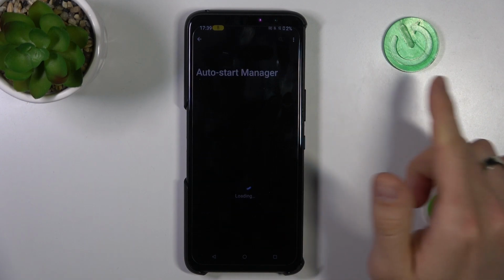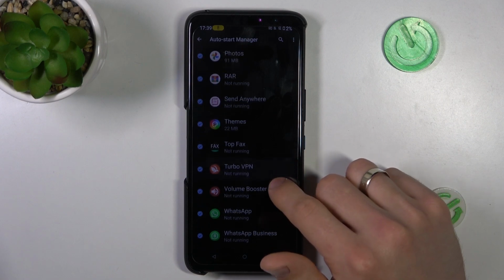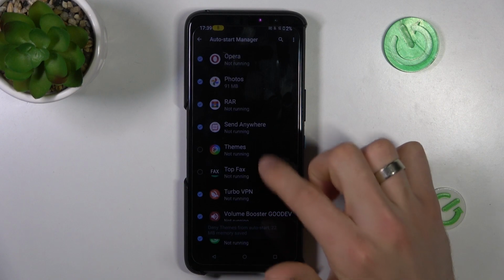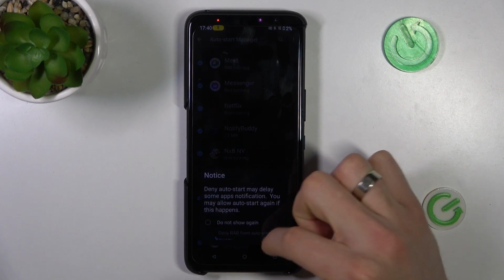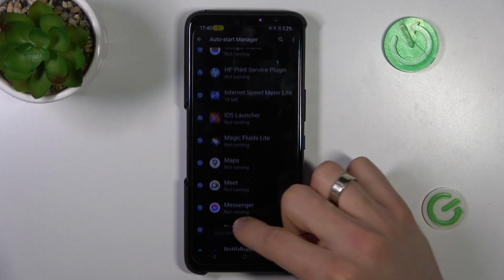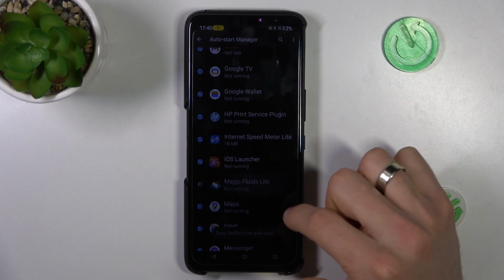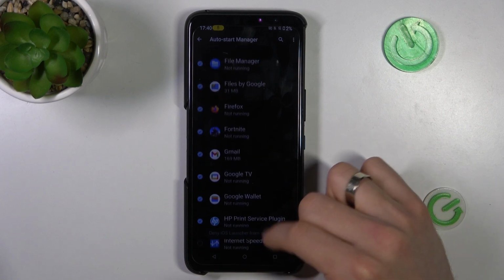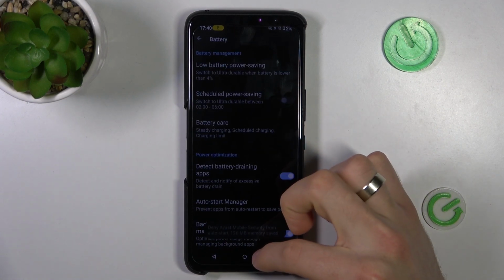Auto start manager, you need to check your applications that are starting with your system. So I suggest you disable several of them. Notify party, oh my gosh, Netflix, why on the start? Magic. So you need to disable all unnecessary features.